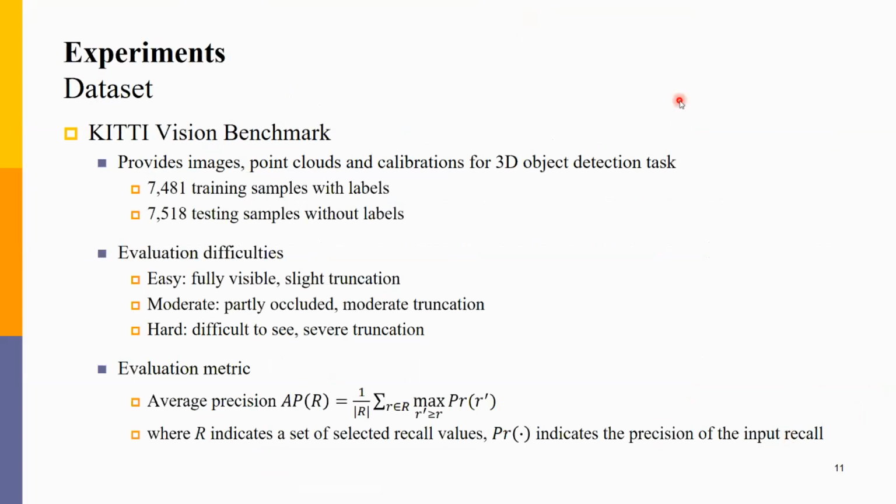So let's go to the experiments. In the experiments, we validate our proposed 3D object detector in the 3D object detection test in the KITTI vision benchmark. This benchmark provides RGB images, LiDAR point clouds, as well as the calibration files. Besides, the category of car has the most sufficient training samples in the dataset. As a consequence, we choose the category of car to evaluate the testing set performance of our approach, as other methods did before.